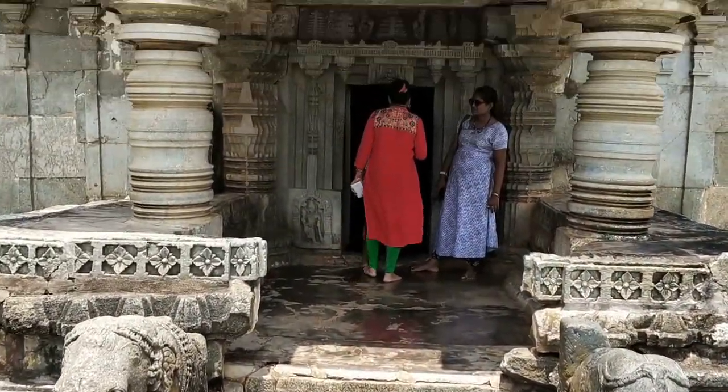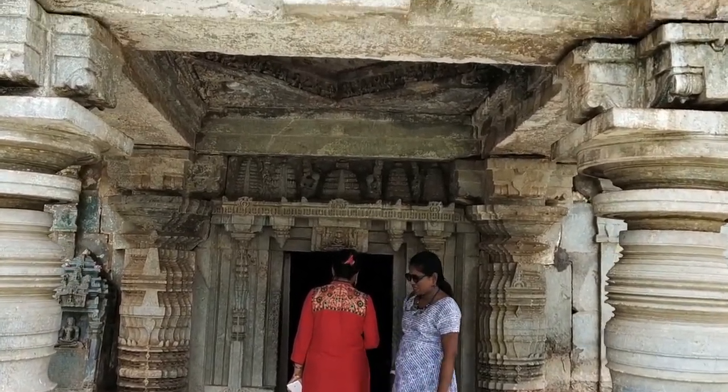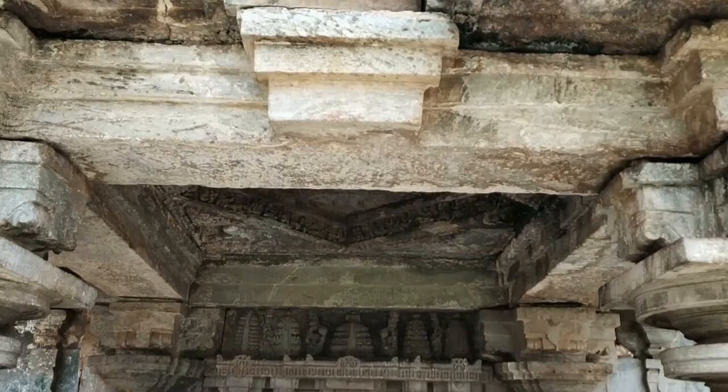Now at Adinath Basadi, this is the smallest of the Basadis. This was built in the 12th century.